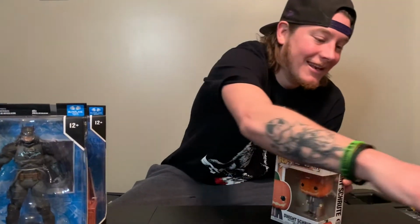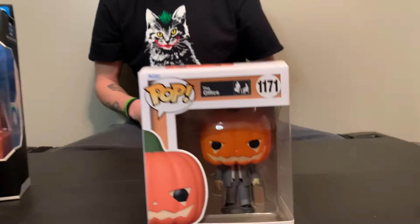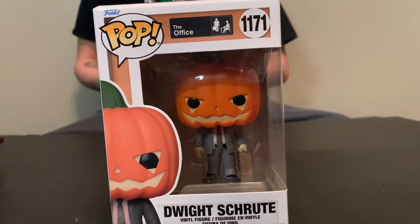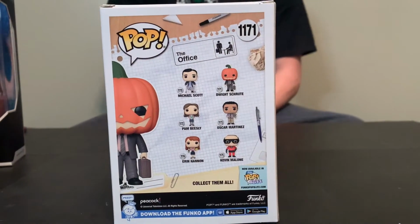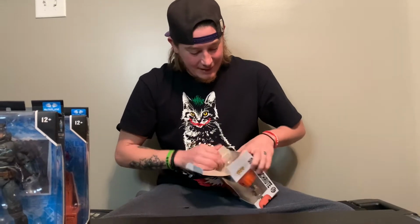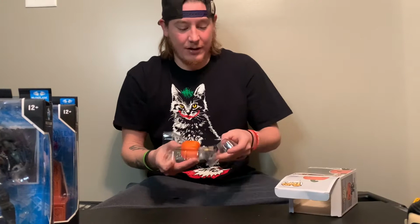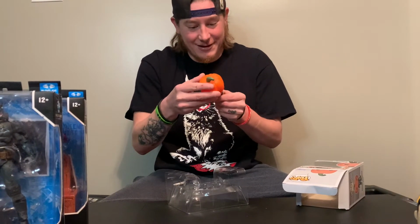So, next one we got. This is also one of my favorites. This is great. It is Dwight Schrute with the pumpkin on his head. And if you watch The Office, you know during Halloween time, he carves out a pumpkin and puts it on his head, and then it gets stuck. So, super awesome. Again, these are new. They are at Target. There's a couple other ones you can grab as well. These three are awesome though.